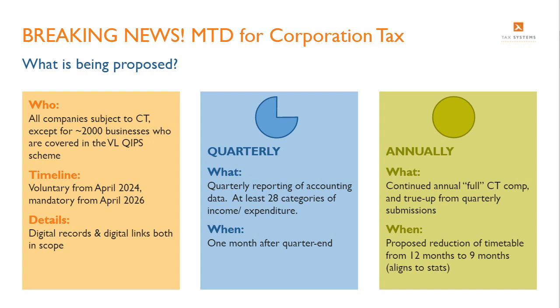The timeline is a long one. So voluntary from April 2024, and then mandatory, they say mandatory no earlier than April 2026. So again, we've got a good five or six year run into this. So it is a long way off, which is good news for many.